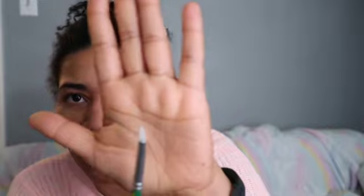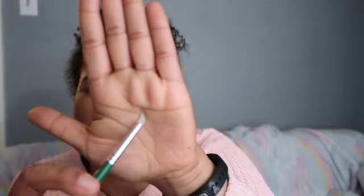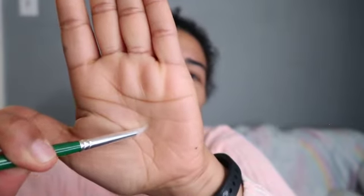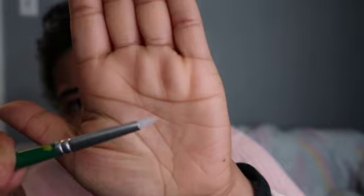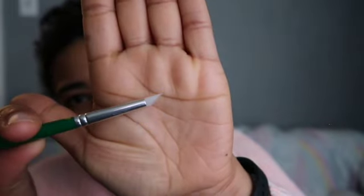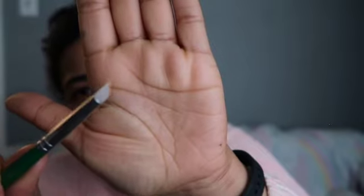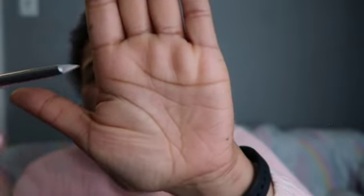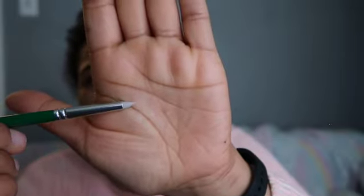I don't know if it's silicone or what, but it's rubbery. Look, I hope this is picking up. So it's got two ends. This one kind of mimics a paintbrush or a makeup brush. This one's got an angle, almost like a highlighter pen. And this one is all rounded all the way around with a sharp tip.